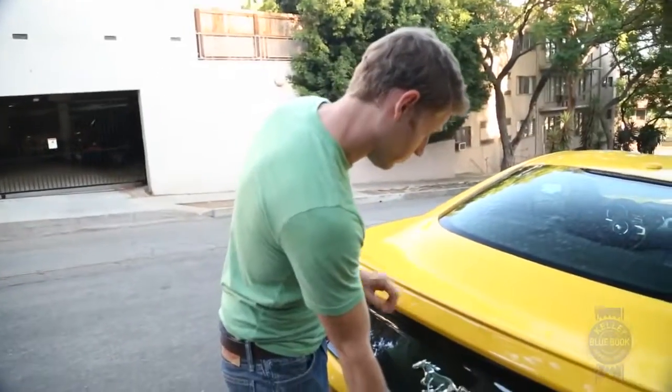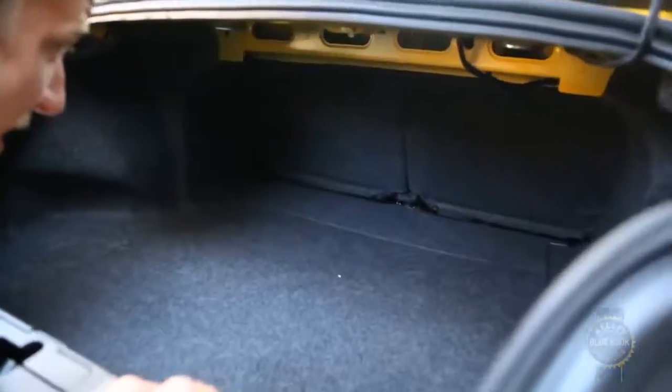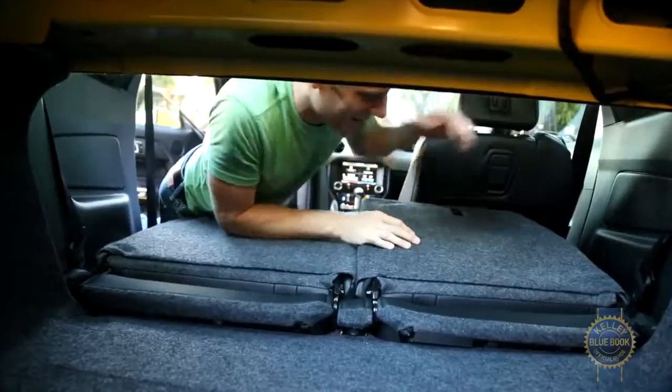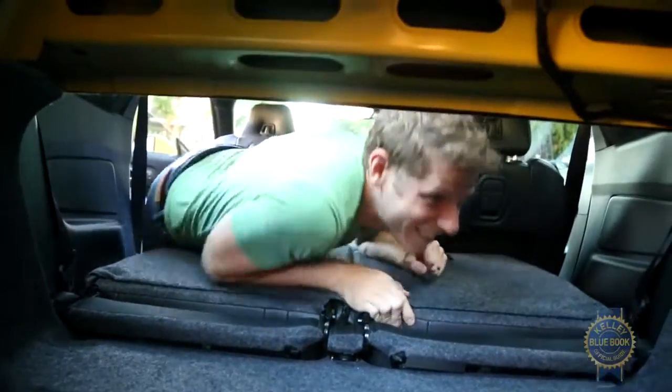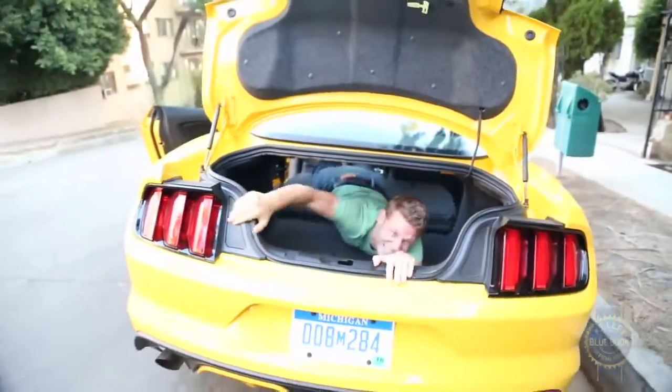On a practical note, cargo volume is a reasonable 13.5 cubic feet in the fastback and 11.4 cubic feet in the convertible. The rear seats can also be folded flat to accommodate larger cargo or yet another luggage demo where you crawl through the trunk.